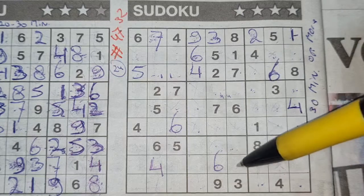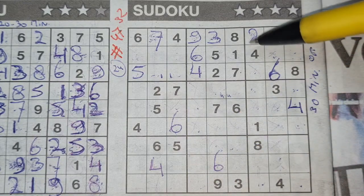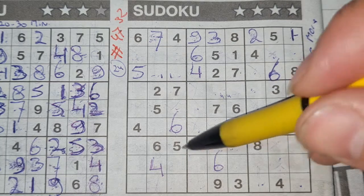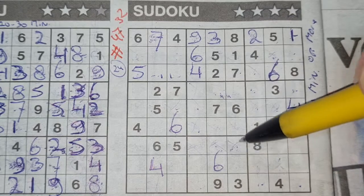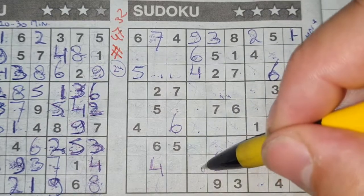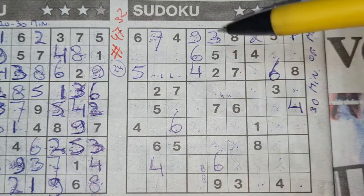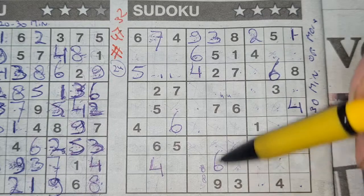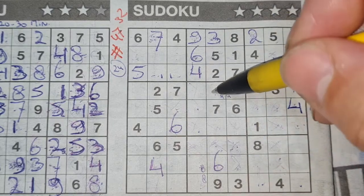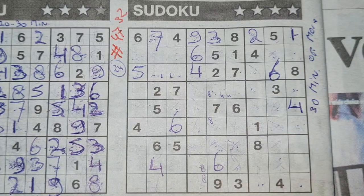Eight. 1, 2, 3, 4, 5, 6 missing numbers in this big square. One of the missing numbers is 8. We have an 8 in this row, so no 8 in these 3 boxes. We have an 8 in this column, so no 8 in those 2 boxes. So the 8 could be here, could be there in this big square. So we have 8 in one of those 2 boxes in this column, 8 in that column. So the column between the middle column, there are only 2 places left for the 8. Could be here. Could be there.